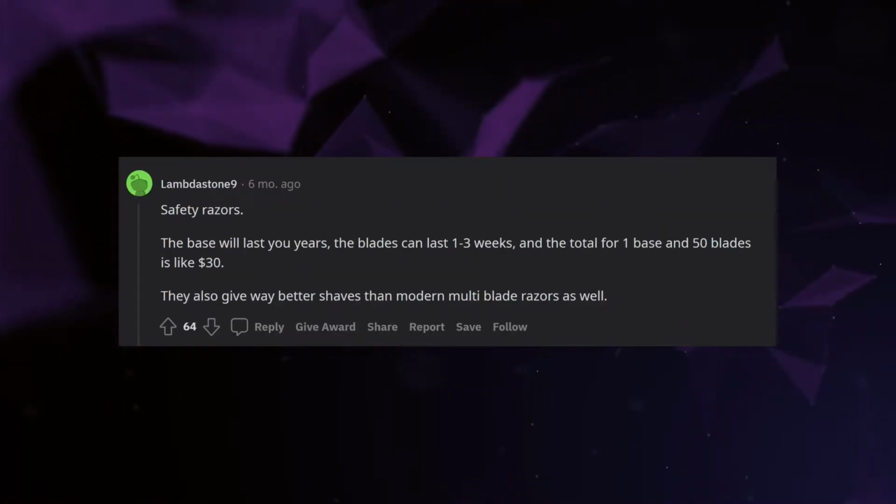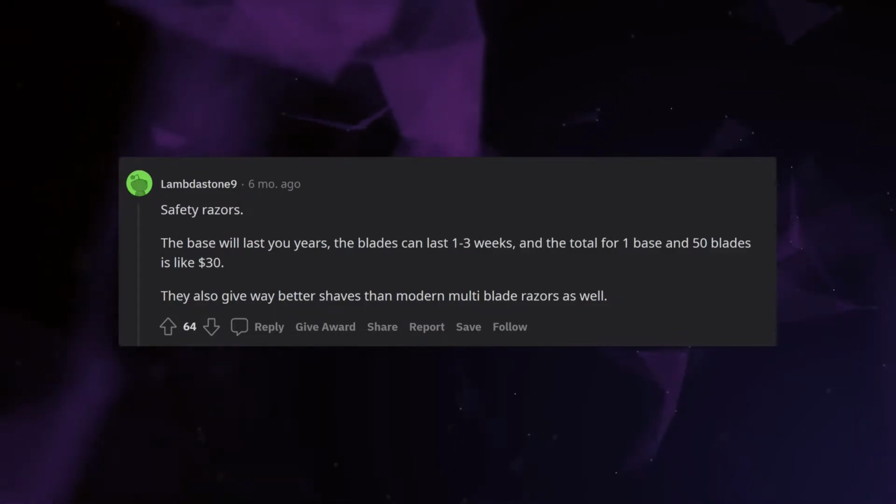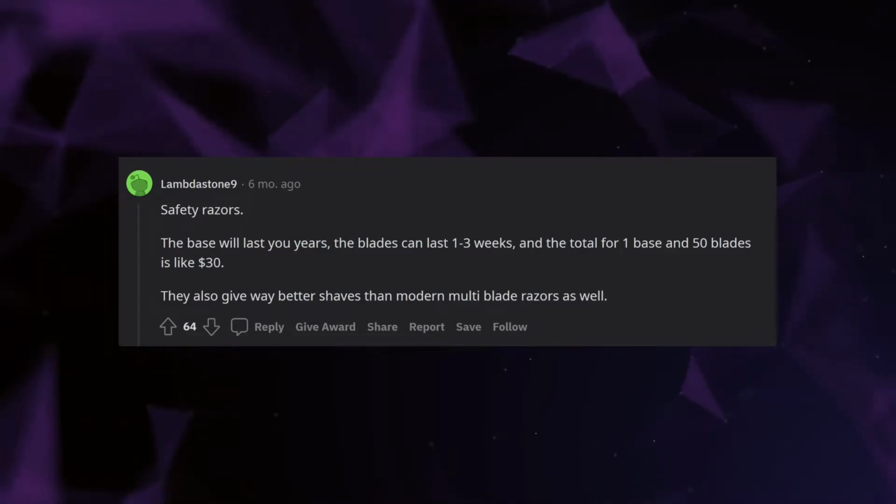Safety razors. The base will last you years. The blades can last 1 to 3 weeks, and the total for one base and 50 blades is like $30. They also give way better shaves than modern multi-blade razors as well.